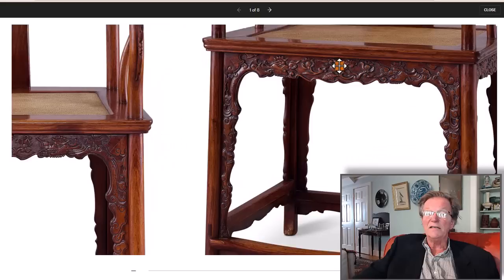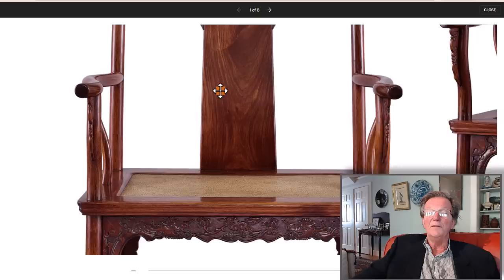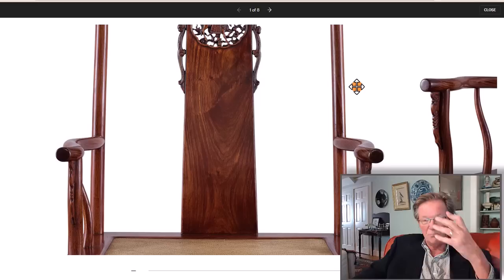I love carving on Ming furniture, old Ming carving. I like the straight, simple lines, but I love it when they get into it and do some nice carving. And this is a very unusual carving area here. And then the backsplat, of course, is pierced and is carved as well here and there with creatures. And notice the wood grain on the backsplat. It's perfectly matched to the chair, beautifully framed chair in great condition.